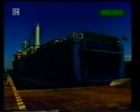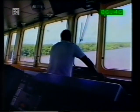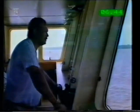And a few words from the port of Kourou pilot. The Toucan is a difficult ship to navigate in a narrow channel. However, it handles very well. It has the right equipment and a good crew who know their job. That's what makes the task much easier.